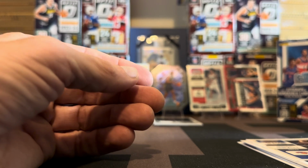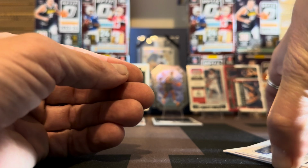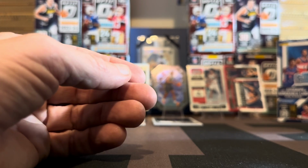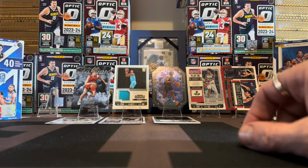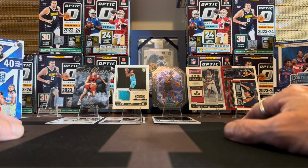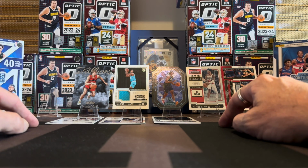Did not get a Wemby, which is surprising. I usually pull so many Wembys, and I've seen quite a few of them flying out of this product, but today wasn't my Wemby day. That's all right. Share some Wemby with the rest of the world. Okay, so 3 blasters. We did get Mem and Auto, so that's cool.